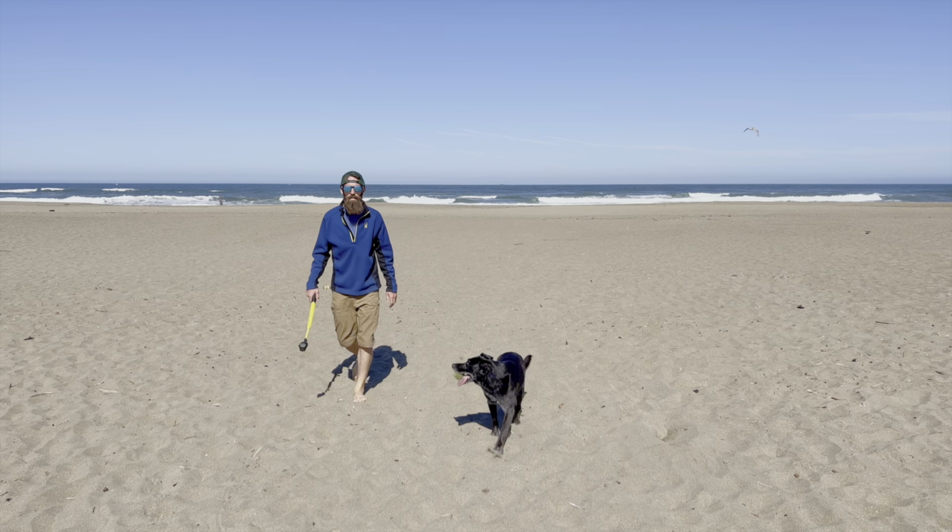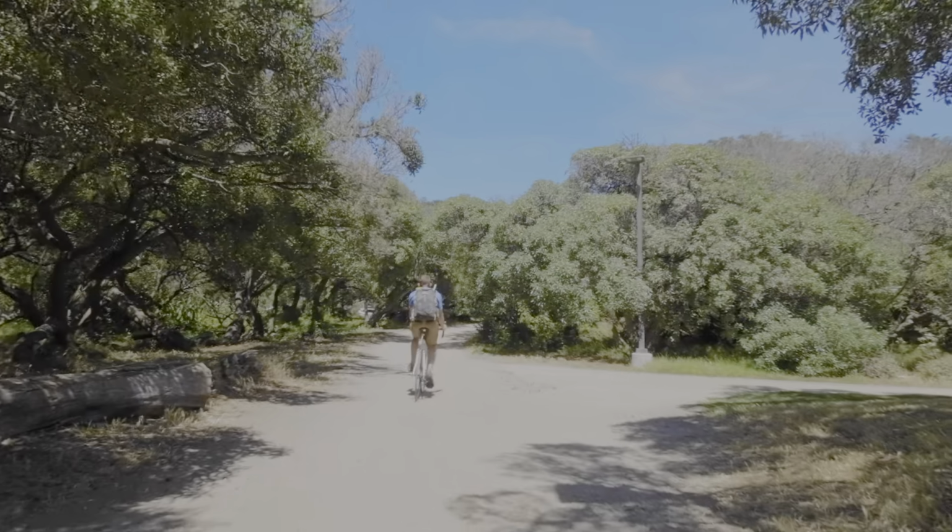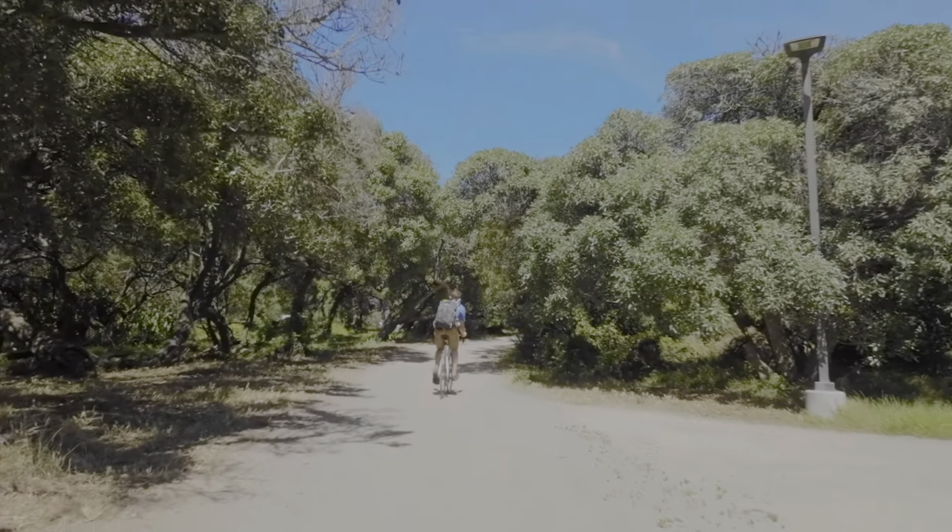So here we are at Ocean Beach. Nick took Trixie out playing this morning, and now we're gonna grab our bikes and head into Golden Gate Park. There's a lot of activities to do within that park.